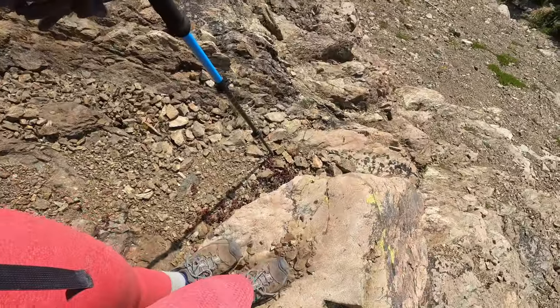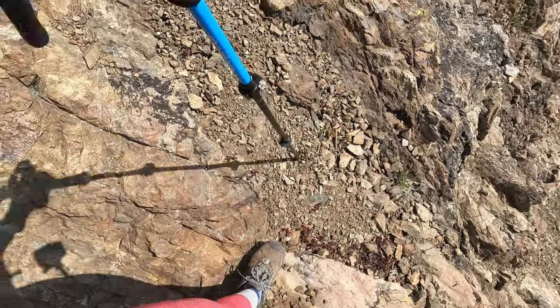I survived the scramble. I actually found a much easier way going back down, which, pro tip, if you're scrambling: go the hard way up and the easy way back down. Overall, the scramble isn't too bad. The only thing that makes it a little more dangerous than some other ones is there's a lot of loose material, which is very easy to slip on.